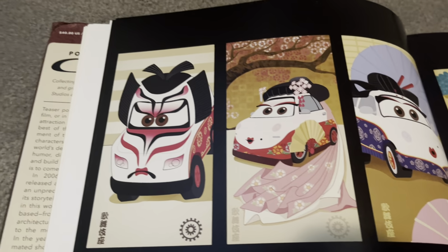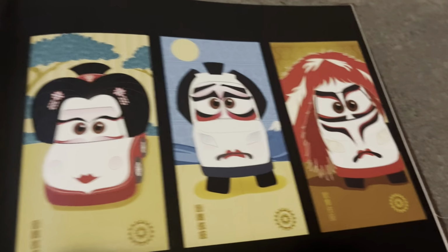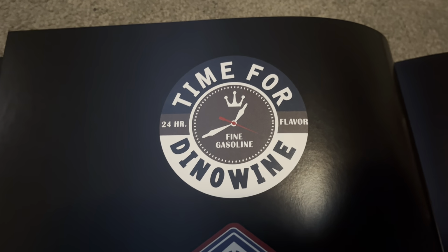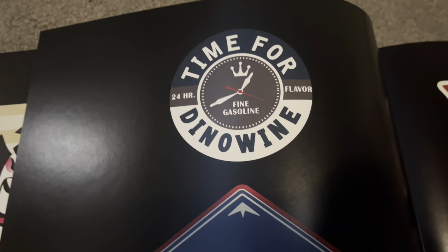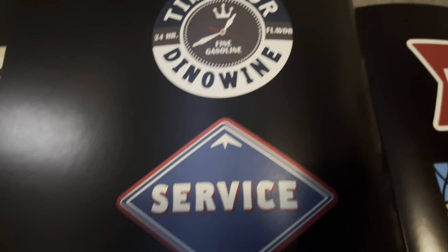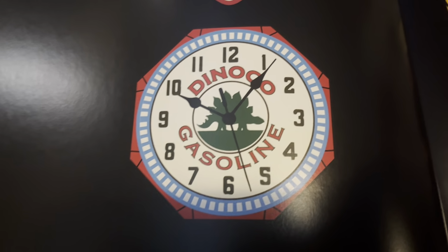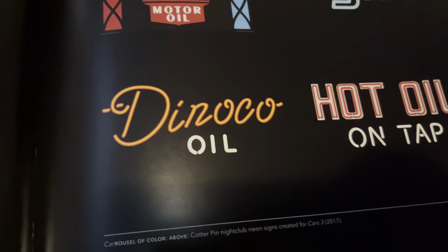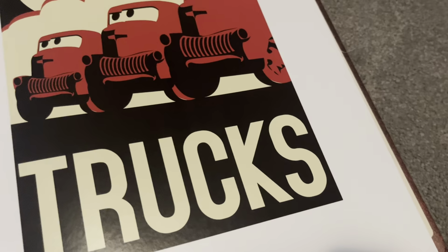Got some more. You got the Kabuki makeup cars. It almost looks like a Kiss character. There's the Kabuki there. I finally found out that name. Got some Dynaco stuff. Time for Dino Wine. I don't know if Dino Wine is the same as Dynaco. I do remember seeing Dino Wine in Cars 2, but I don't know if it's the same as Dynaco. Got a plain service logo, a Dynaco gasoline clock, lubrication, Dynaco motor oil, Dynaco light, hot oil on top, Dynaco oil.